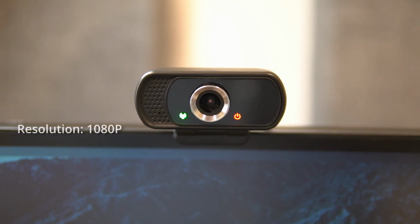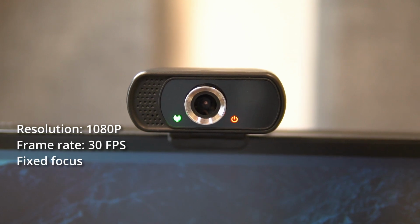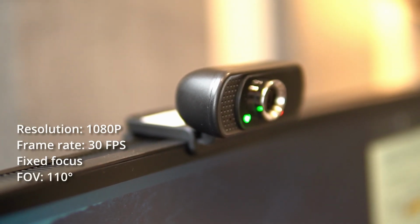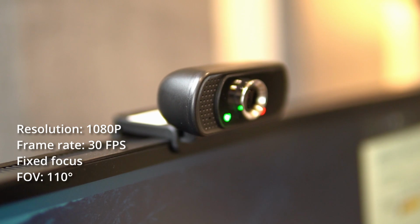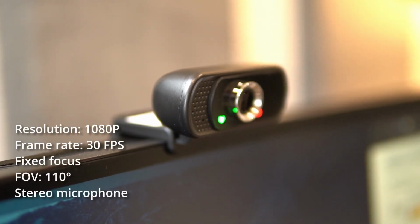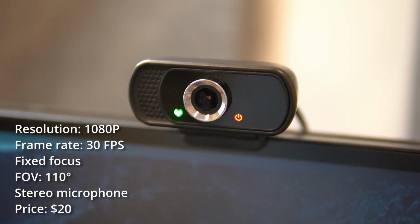It claims 1080p resolution, 30 frames per second, fixed focus. That means there's no autofocus on it, and a field of view of 110 degrees. We'll get into that a little bit, but some of these cameras don't seem quite accurate in terms of their field of view, but they claim 110 degrees. They claim a stereo microphone, and the price of this is a paltry $20. So what do you get for $20? Let's check it out.